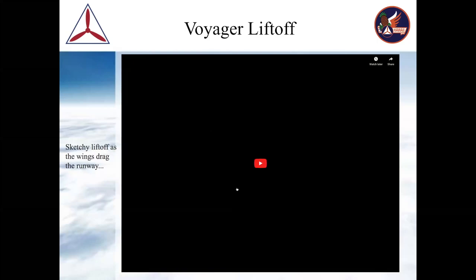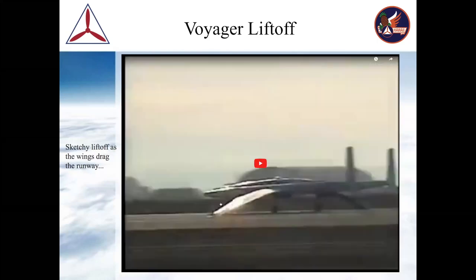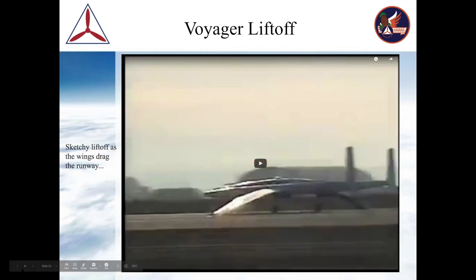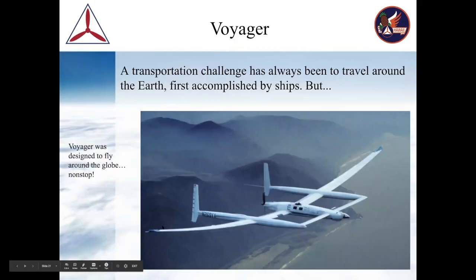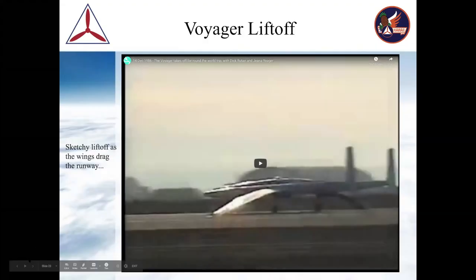And so Dick Rutan, who was the pilot when he took it off, side-slipped that plane for a little while on both sides to flop the winglets enough so they fell off. So you'll see in that previous picture here that the wing tips are damaged and there's no winglets. They've already flopped them off. So that was the takeoff roll, and they flew that thing for 9 days.